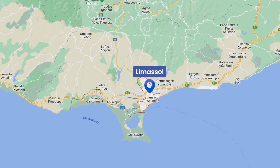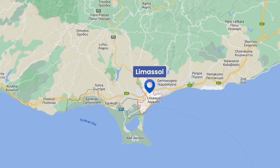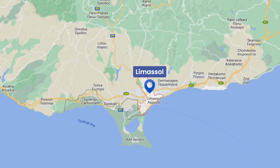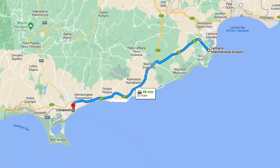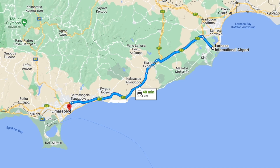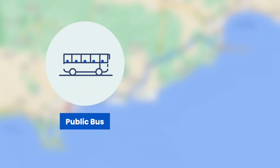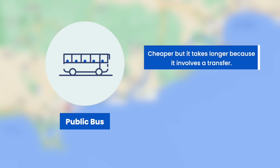Limassol is located along the southern coast of the island. It is the second largest urban area, next only to the Republic's capital, Nicosia. The biggest gateway to Cyprus is Larnaca Airport, located in the city of Larnaca, also along the southern coast. From here, Limassol is roughly an hour away in the southwest direction. You have two options to get there, by public bus and by direct airport shuttle or airport bus. The public bus is cheaper but it takes longer because it involves a transfer, which I will be explaining later.